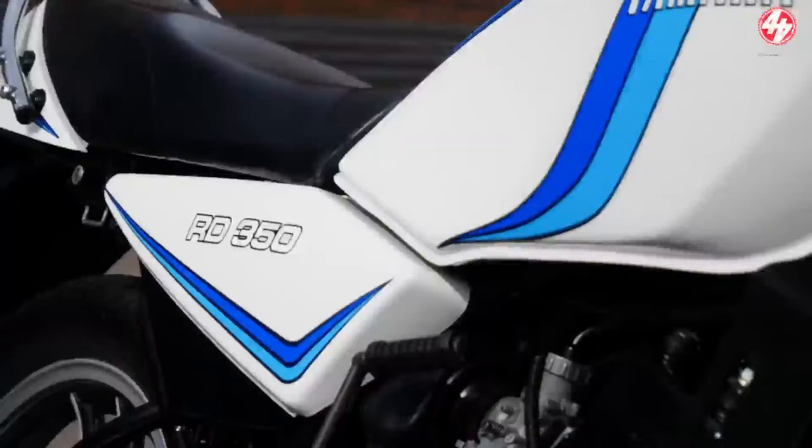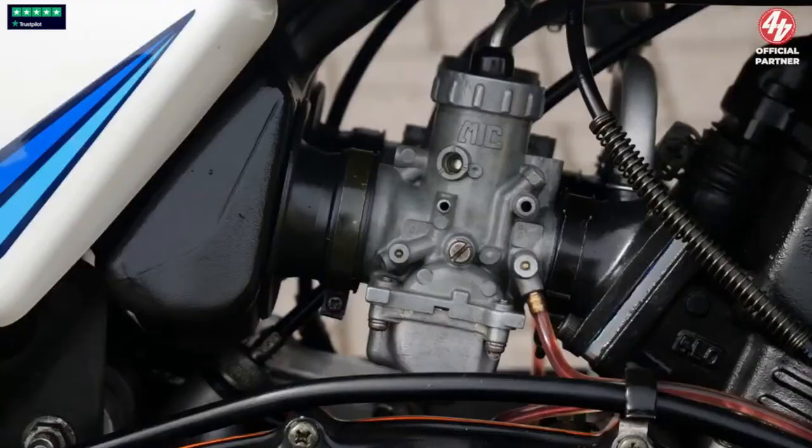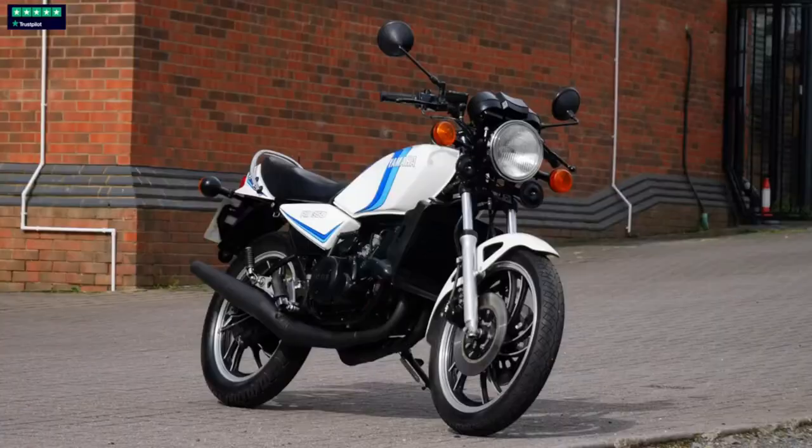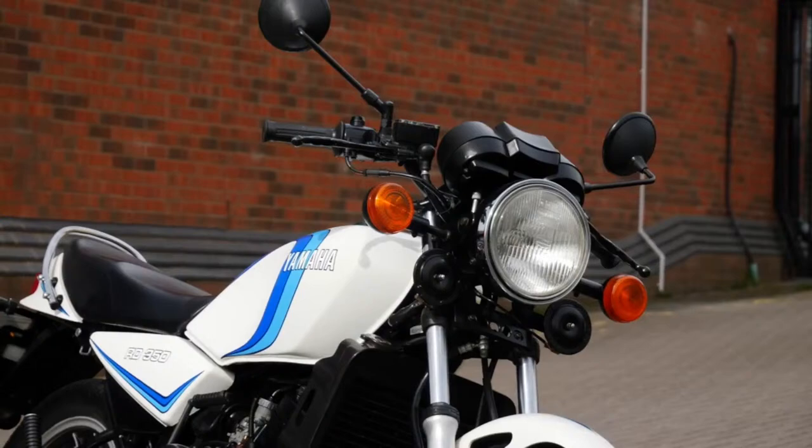1980 Yamaha RD350 LC4LO. Now, finding one of these in this condition is incredibly difficult, but we have done it, obviously. Matching numbers, registered in the UK, beautifully restored, freshly serviced, and it is ready for you to win.